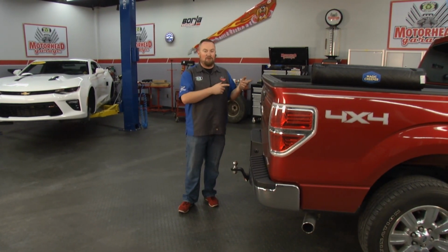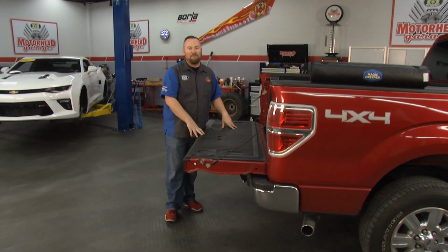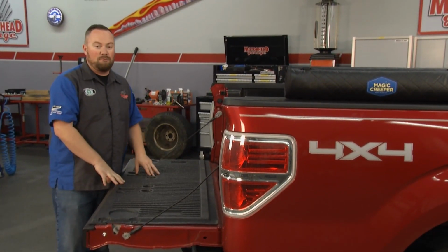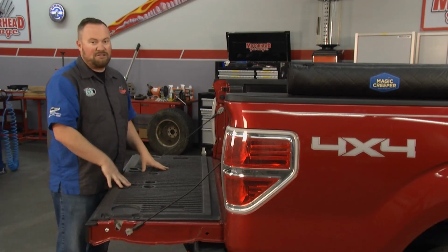Now, we have this pickup truck here, which happens to contain a couple of wheels and tires. My buddy got a little overzealous at the burnout contest last weekend in his new Camaro, burned those babies right to the cords. Since I'm the guy with the truck, I had to go to the wheel and tire shop to pick up his newly mounted tires. Now, in the past, it would have meant I heaved all that stuff onto the tailgate, rolled it into the bed, tried to position it where I wanted it.